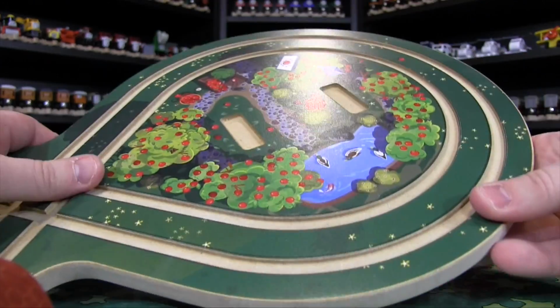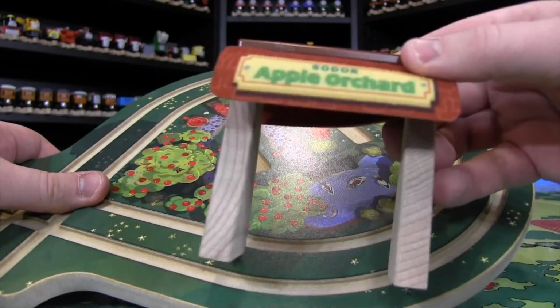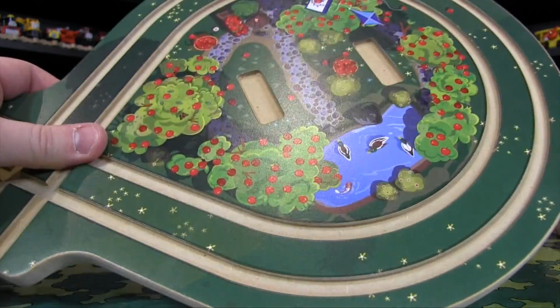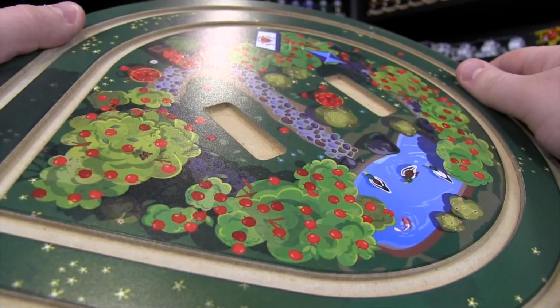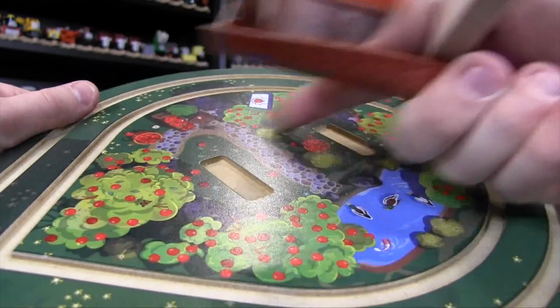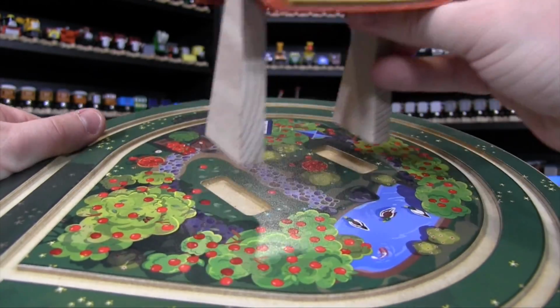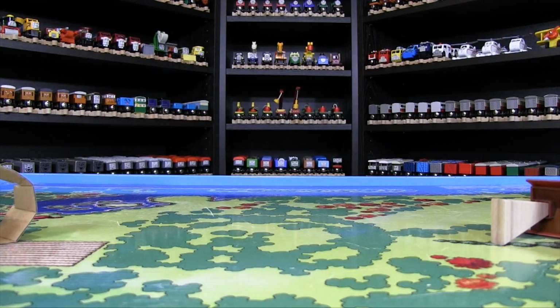And I do think this little indent area is nice, but if you lose this house, for example, then it looks like this. And maybe I'm thinking too much into it, but that's kind of a little bit awkward. I think I would have rather had this be completely flat all the way through and painted, and you can just place the house anywhere. That's just my thinking there.